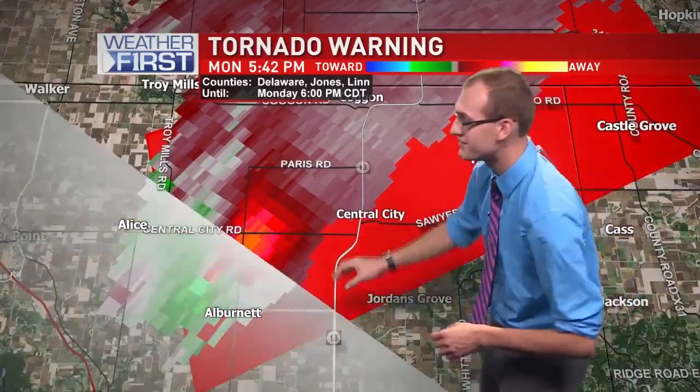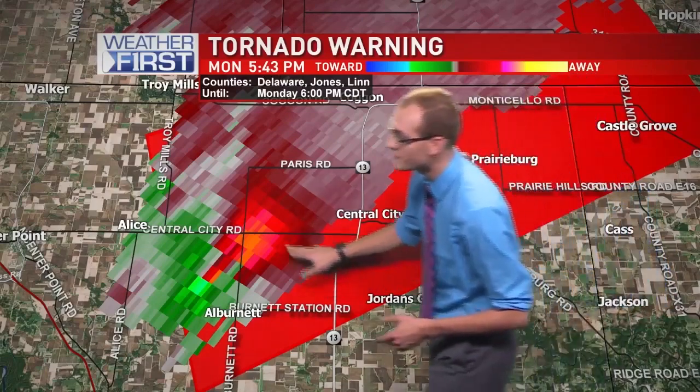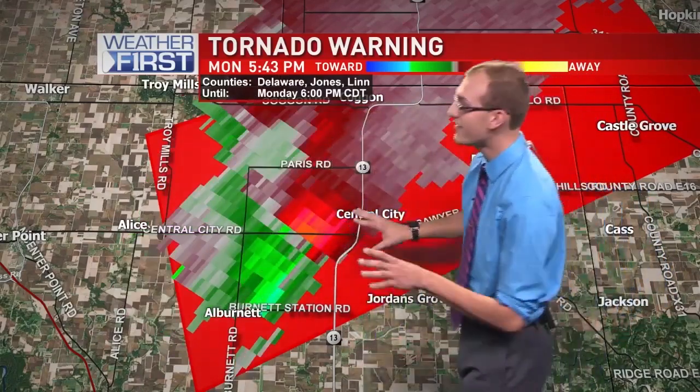This is the time to take your tornado precautions. It is moving towards Central City. Multiple confirmations that it has touched down, multiple videos and photos as well. You can see the rotation on radar still very strong. There's the most recent scan. That looks even stronger as it approaches Central City.